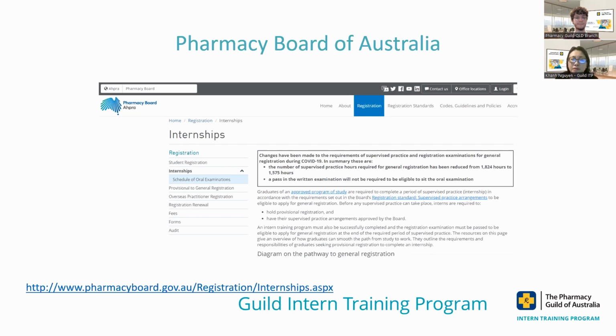Just so you know, AHPRA and the Australian Pharmacy Council, APC, do check this and they are quite strict about it. I don't know how they monitor that, but they go through a rigorous process to ensure that they meet the requirements. And the other thing is they don't need to have met the 75% when they enrol to sit the exam. It just needs to be by the time their exam comes up, okay?